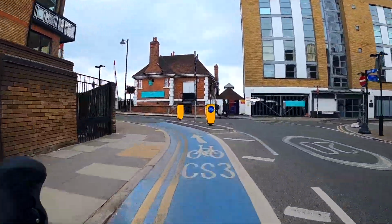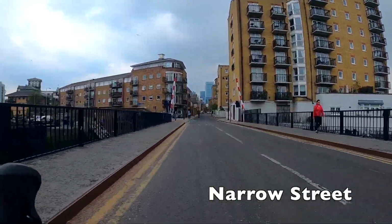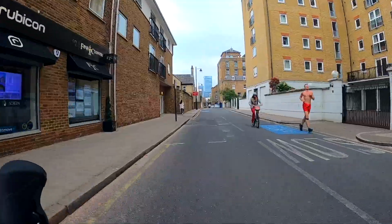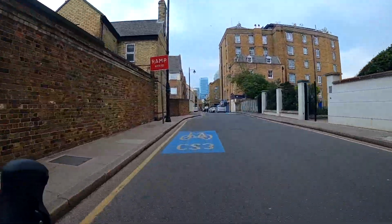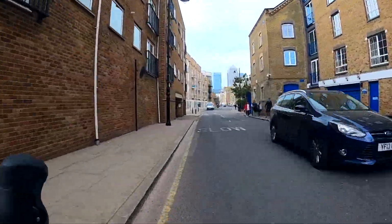We're about to go onto a sort of just a street. Now this street's a bit of a mystery to me. It's called Narrow Street, and then it turns into Limehouse Causeway in a second. Every time I've come down here, no matter what time of day, it's always quiet. There's not really any cars. You see the odd one, but it's not really a major through route.